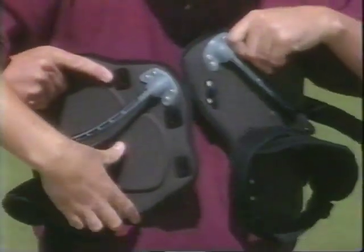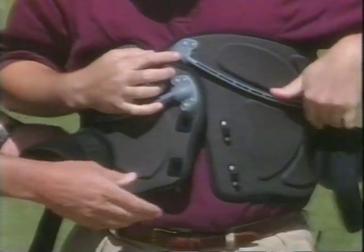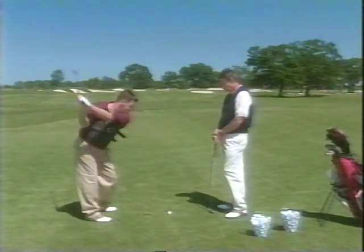First of all, I want to teach you how to put the swing jacket on and how to fit it so it'll be most effective when you go to use it. Second of all, I'd like to do a few things before you start using the swing jacket. I'd like to run through the correct grip and the correct stance and the correct posture. So when you do start swinging with the swing jacket on, we've got those things in place. Finally, I'm going to show you the way to use the swing jacket so you'll get the best results you can possibly get.